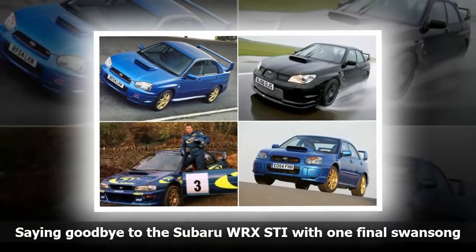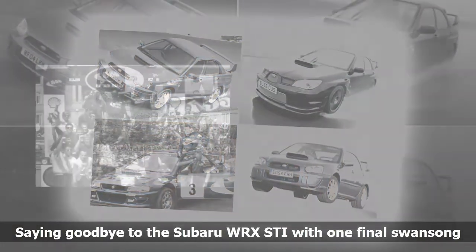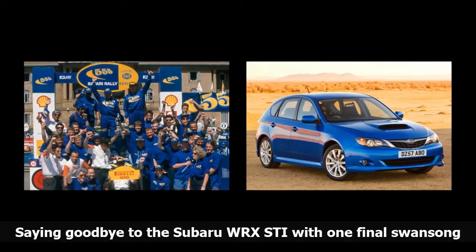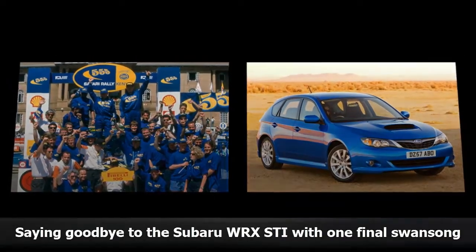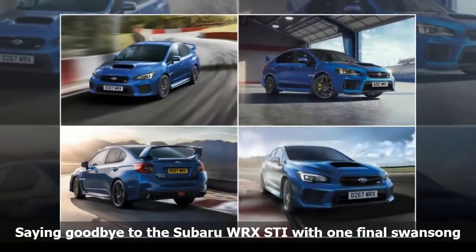Subaru's first effort in this direction was based on the Legacy, and it proved extremely useful in the hands of Carlos Sainz, Richard Burns and, of course, Colin McRae. The Legacy gave McRae his first WRC victory, so it was down to Carlos Sainz to give the 1994 Impreza WRC its maiden win. That year coincided with the Japanese firm deploying its Subaru Technica International division to take its performance cars to the next level.